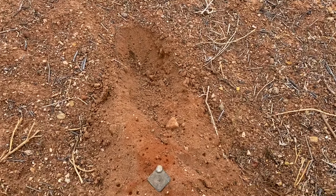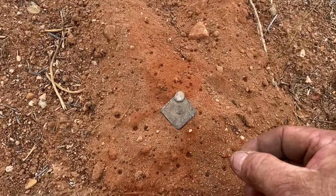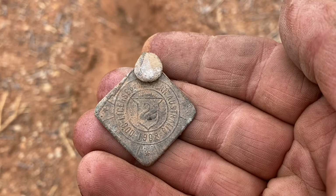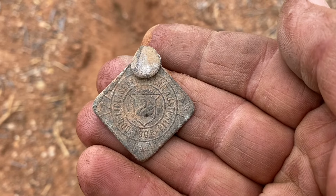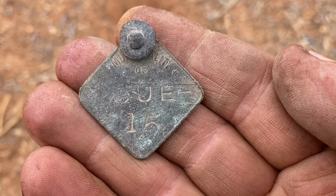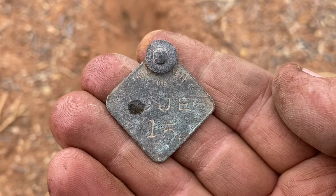Now you'll have to excuse me because I can't film a lot because at the moment it's raining, but I will film this. So yeah, it is a dog license. It is a Western Australian dog license for 1908, and you can see on there on the front, dog license Western Australia, and the swan. This is the swan pattern 1908, and on the back is the Municipality of Kew, number 15. Oh, look at that raindrop right on the tag.